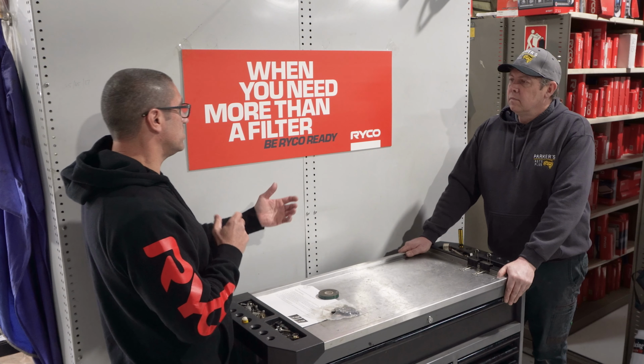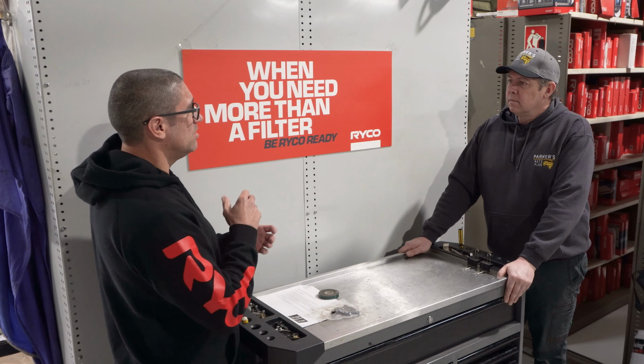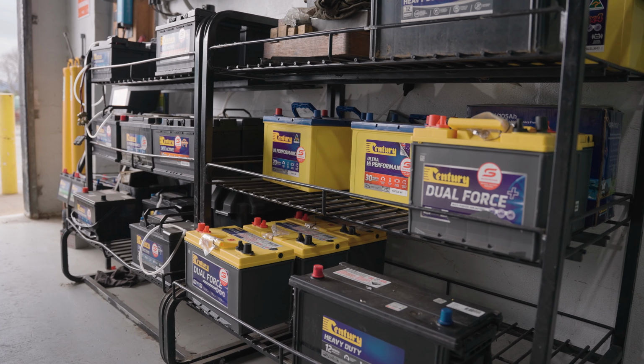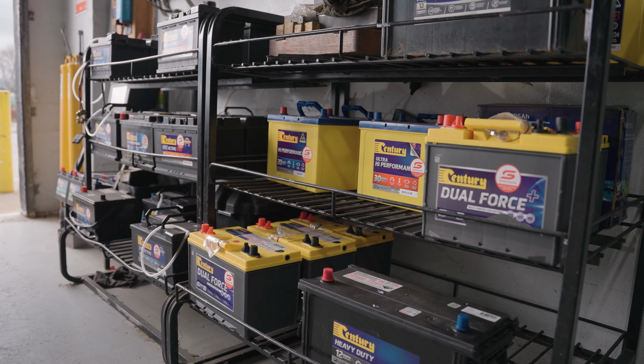Tell me, obviously Mark's the auto electrician here. Bit of a look into the future to work on some EVs and other cars like that? Yeah, definitely. All that sort of stuff, because it's becoming more prevalent, is definitely very important. Actually figuring out what's wrong with some of these cars is a trick to the trade.